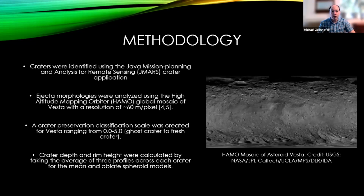These ejecta morphologies are really important, and I'll talk about them a little bit later in this presentation. I also looked at crater preservation, for which I created a crater classification scale for Vesta ranging from 0 to 5, 0 being a ghost crater, which is really not that visible, to 5 being a fresh impact crater.